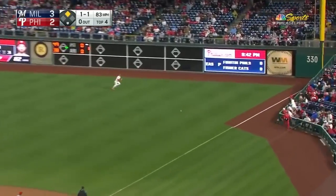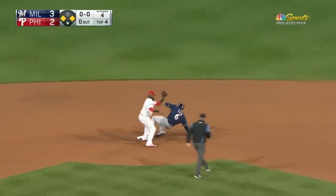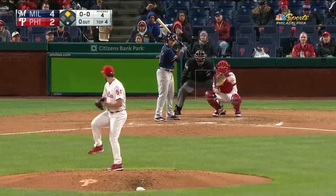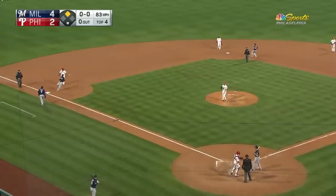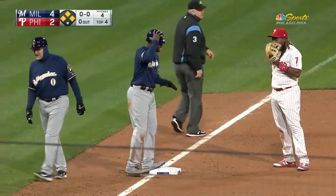A base hit down the right field line, off the chalk and over to the corner. Gamble will score. Kane goes to second. He's there sliding. So runners on first and second, and Kane is going. And both the base runners will swipe the bag. They had Austin Davis timed perfectly.